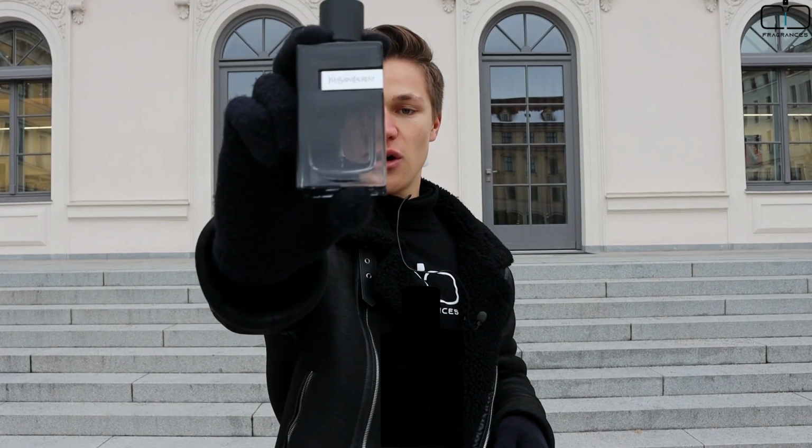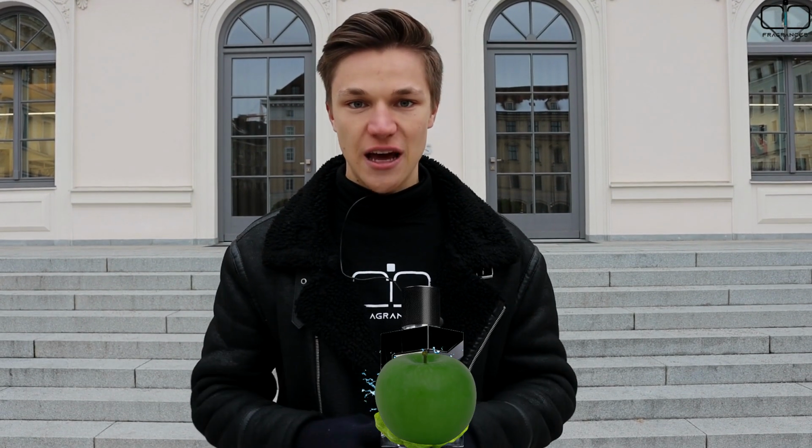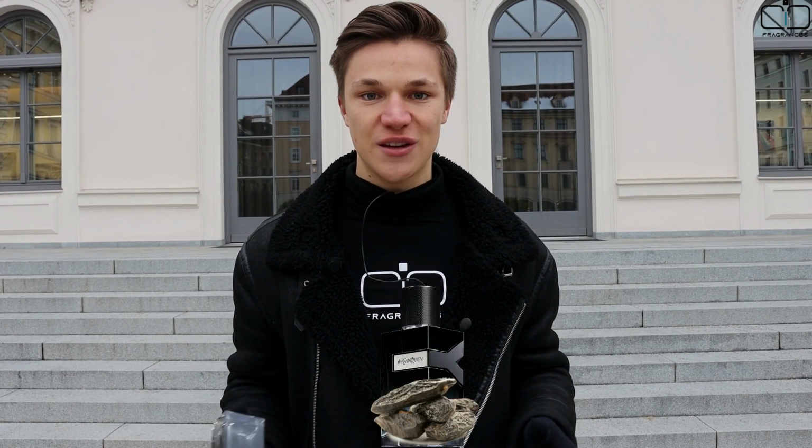Let's continue with Yves Saint Laurent Y EDP with a fresh opening with the bergamot and the sweet green apple. In the mid we smell a unique sage note, and in the base we have a lot of sweet tonka bean in it. And now we will ask the girls which one they prefer today.